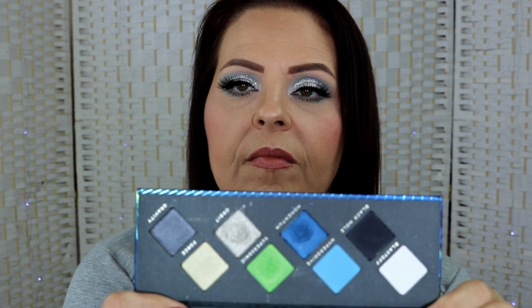Next is Lightspeed. This is a dupe for a Kat Von D palette that I can't remember the name of. Very interesting palette. I remember using this when I was going to an 80s party concert to see New Kids on the Block. So if I can find that video, I'll link it for you up there.